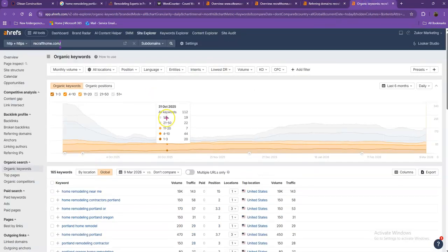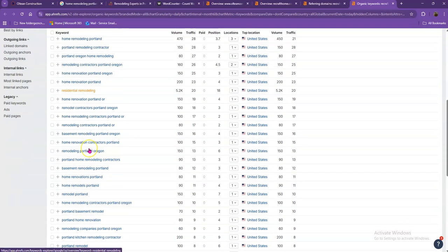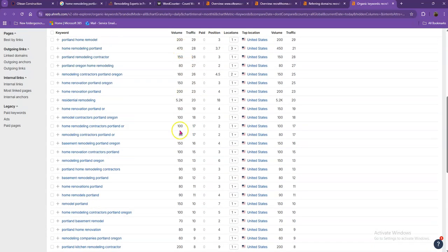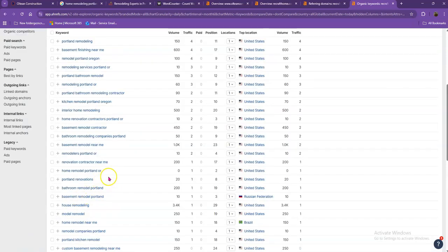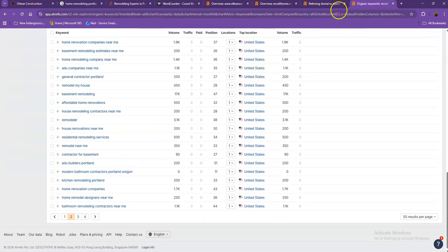Next are the organic keywords. These are the list of keywords they have on their website, so when customers search for specific words, their website will show on top of the list. And if you also look at the numbers under volume, these are the total number of people that search for the specific keywords on Google every month. So that's how important choosing the right keyword is. That way more customers will be able to find your website quicker and easier.